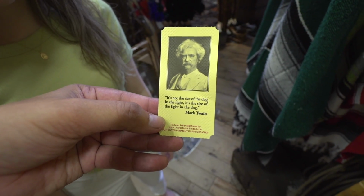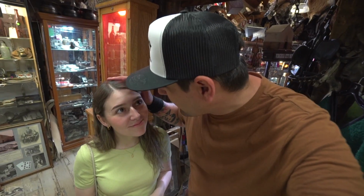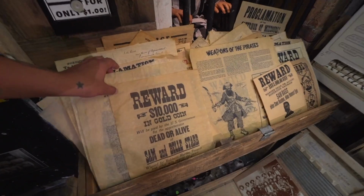Oh, Mr. Clemens, he sure knows how to make a buck. Look, Allie, this one's for you. It's not the size of the dog in the fight. It's the size of the fight in the dog. Just remember that. Not that I'm calling you a dog. You know, just you are very small. Dude, look at this. I love this.